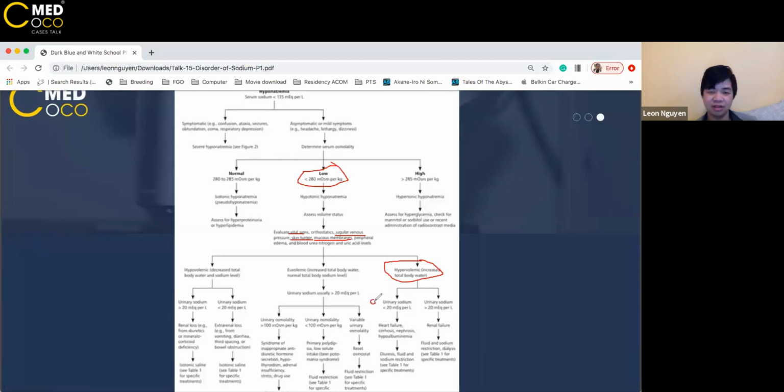She was 9, so 9 is less than 20, so we go to heart failure, cirrhosis, nephrosis hyponatremia, but it doesn't look like she has nephrosis or cirrhosis, because could be, but who knows? We just want to know if she's wet or dry. So we know that she's in this category, so we treat her with diuretics, fluid and sodium restriction. Okay, that was the second patient that we followed this algorithm.